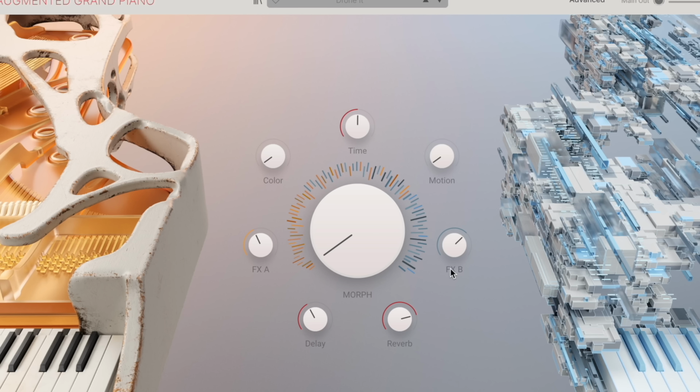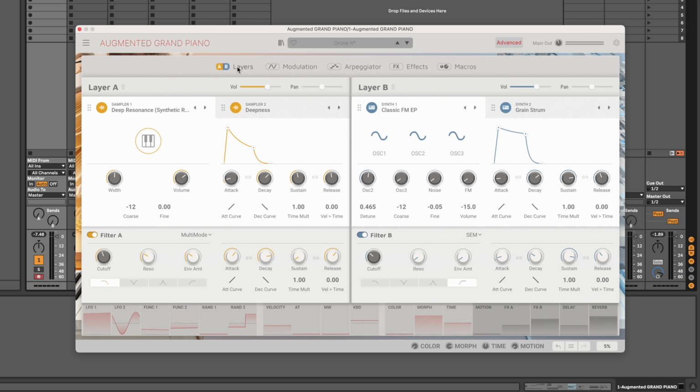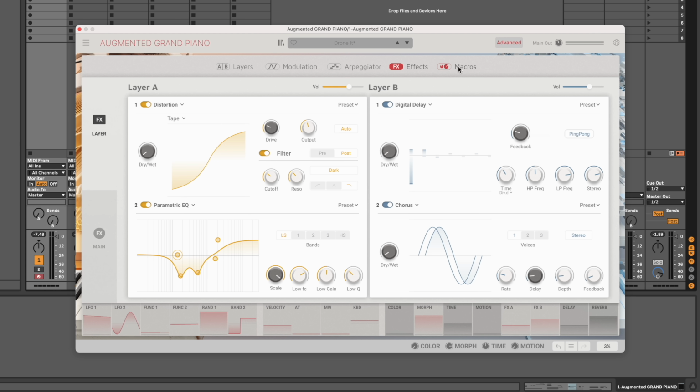Augmented Piano can be as simple or as complex as you want it to be. You can just load up a preset and then morph between the acoustic sound and the more synthy sound. And under the advanced hood, you can create pretty much anything you want. The power comes from Arturia's synth engine, which looks a lot like Pigments. I have a feeling this is built around the same thing.